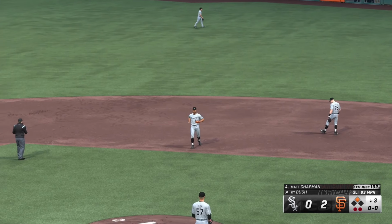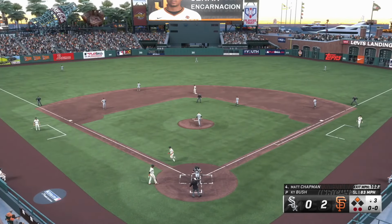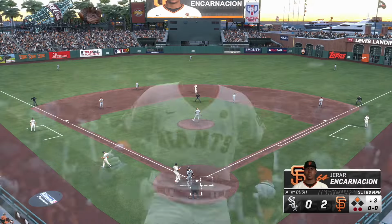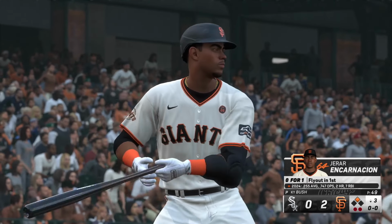Makes the grab, and there's two gone. Well, baseball can be cruel, can't it? I mean, sometimes it gives, and sometimes it takes away. He did everything right on that swing, but he's got nothing to show for it. And now the DH, he's 0-1.